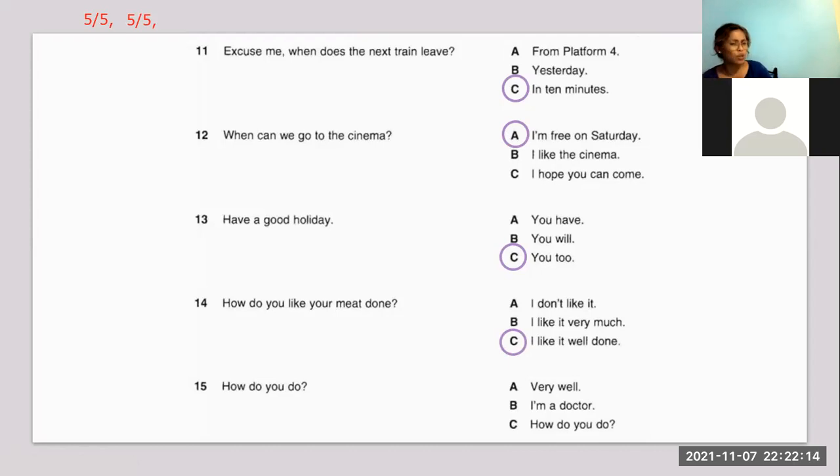Okay, fifteen. How do you do? What is the correct answer? A, B, or C? The answer for 15 is what? Letter C. How do you do again?